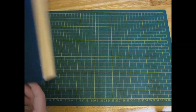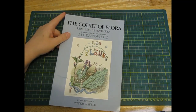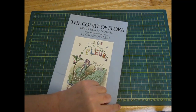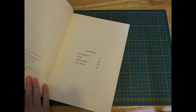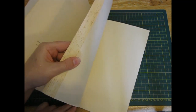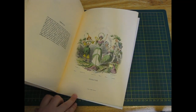Lovely old book. And then my workmate found this one. So it's The Court of Flora, Les Fleurs and a Maze. The engraved illustrations of J.J. Granville. Published in '81. Not the oldest, but it's nice and cream. It's got the age spots on the outside of the pages. It's got all these beautiful photos, or illustrations, I should say.